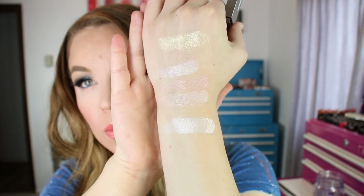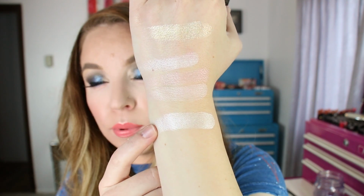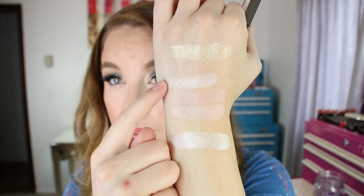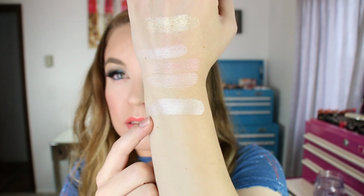Hopefully you can see how much shinier the Charlotte Tilbury and the Burberry white are compared to the Chanel ones. And I really pushed my finger into these to get them to show up like that. But oh, isn't that stunning.